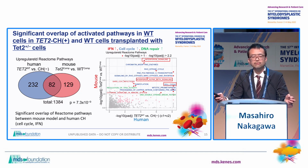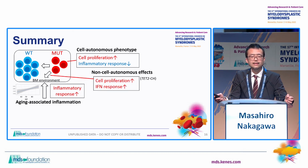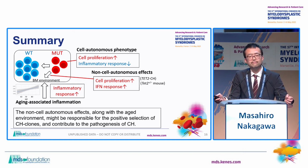So these results imply that the wild-type phenotype we saw in the TET2 mutated cases may be caused by the existence of TET2 mutated cells. So this is my summary. Mutated cells showed enhanced cell proliferation and attenuated inflammatory response. And aged bone marrow showed the enhanced inflammatory response. And mutated cells may have a non-cell autonomous effect. We found enhanced cell proliferation and interferon response in the wild-type cells in TET2 mutated cases, and also in the wild-type cells transplanted with TET2 knockout mice. So these non-cell autonomous effects, along with the aged environment, might be responsible for the positive selection of CH clones and contribute to the pathogenesis of CH.